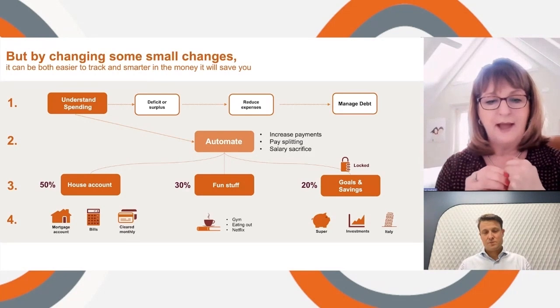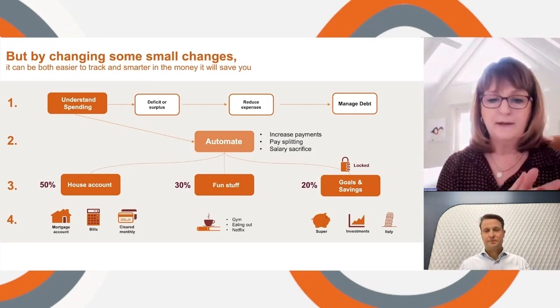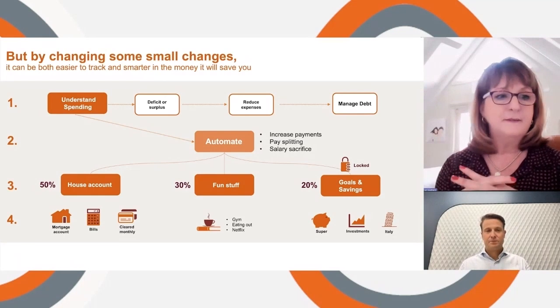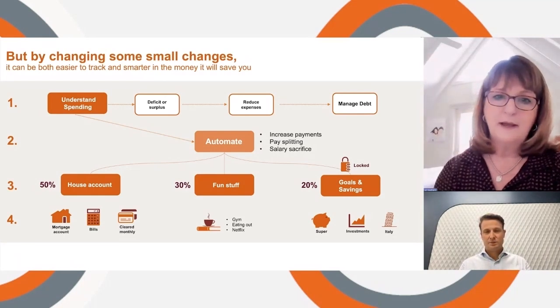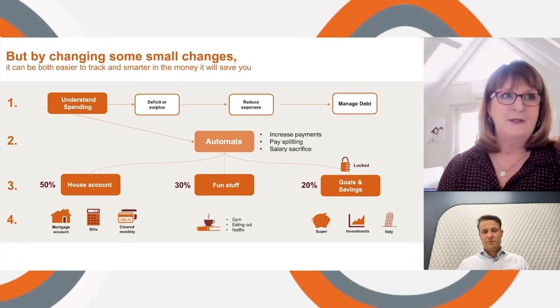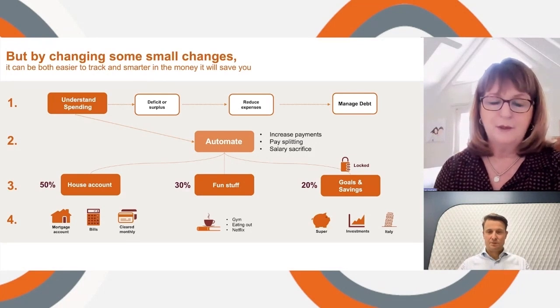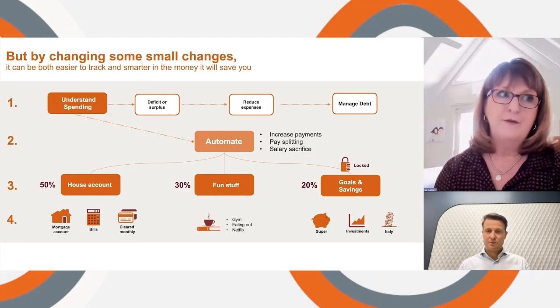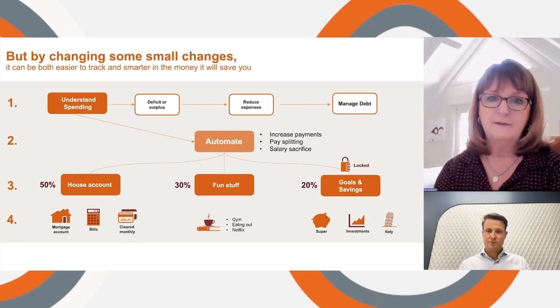And having the house account labelled as house account, you know exactly what's going to be coming in and out of there. The fun stuff, it's important to have some money there where questions aren't asked. We're allowed to have a little bit of leeway there, so that you're not missing out on what's going on in the world at the moment, but definitely having future you at the forefront of mind, just to make sure you're not stealing from future you.